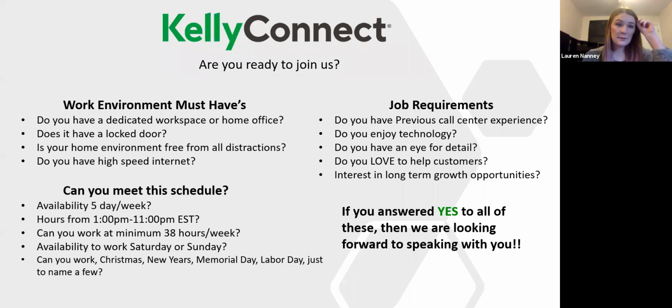Besides just leadership, there are other opportunities in training. All of our training is done within our department. So if you wanted to grow into a trainer and teach what you know to a new advisor, that's absolutely a path that you can take as well. We also have quality assurance, so again, being able to coach and help people who are maybe newer to the program.